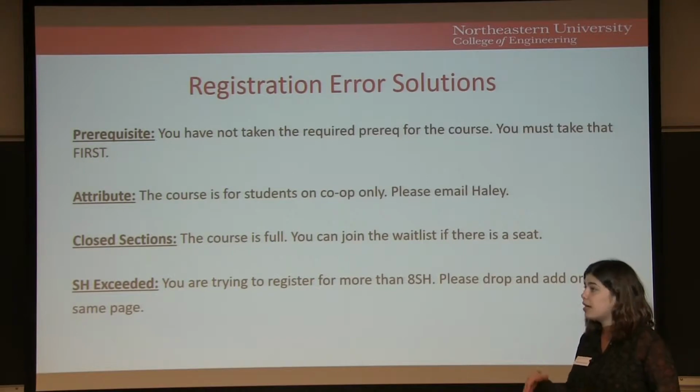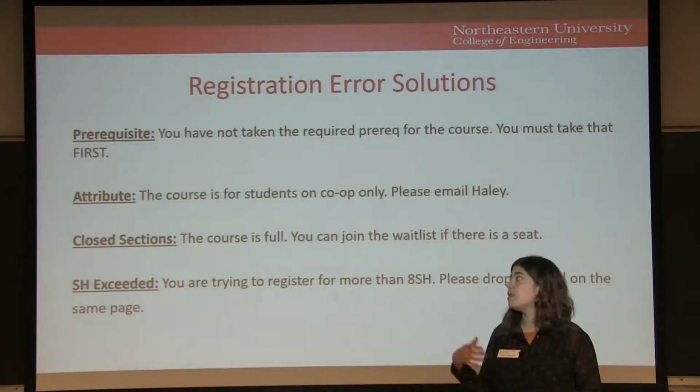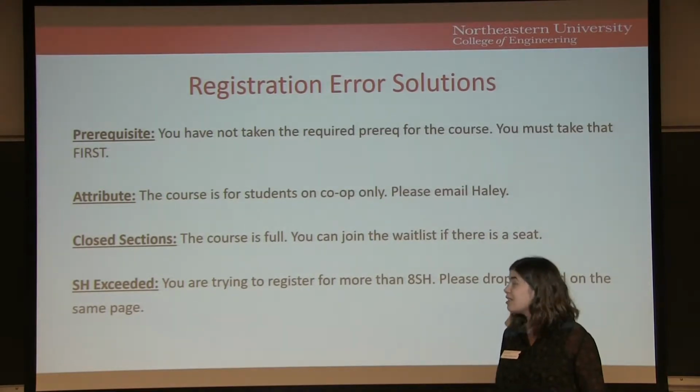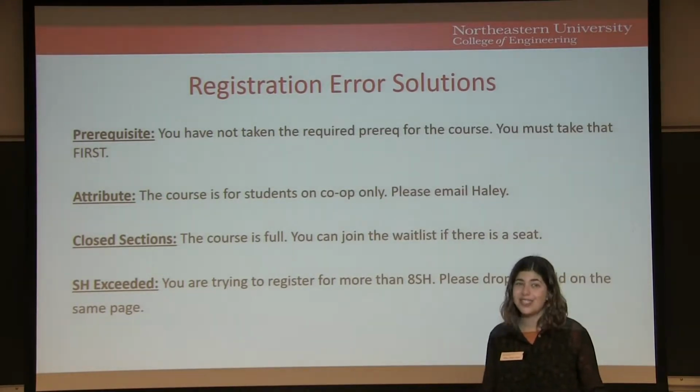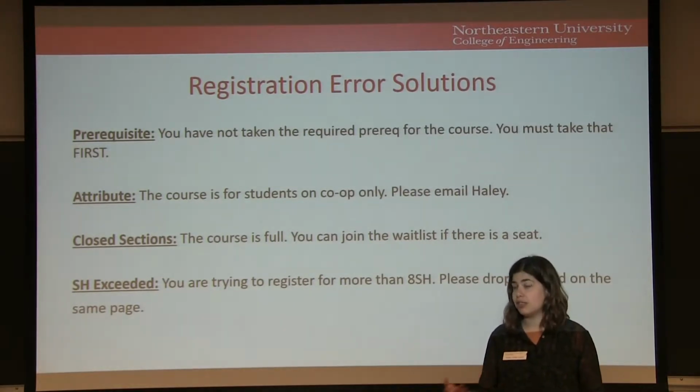And then a closed section. Like I was saying, the classes have a limit and the waitlist also has a limit. So if it comes up as closed, unfortunately there's nothing you or I can do. It means that the course is full and the registrar's office has closed off registration for it.